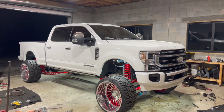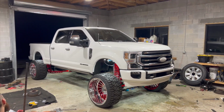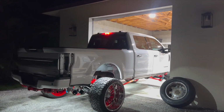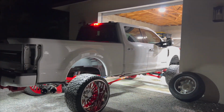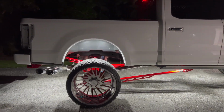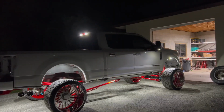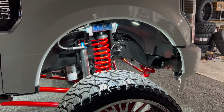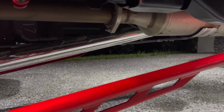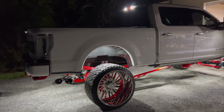First drive out of the shop! We're getting this thing out of there. So hard. And the rock lights look fire, bro. Huge fan of the powder coated wheels. Looks so sick. Sitting at a perfect height. We got a 6-inch and a level, stage 2 traction bars, and our polished drive shaft.